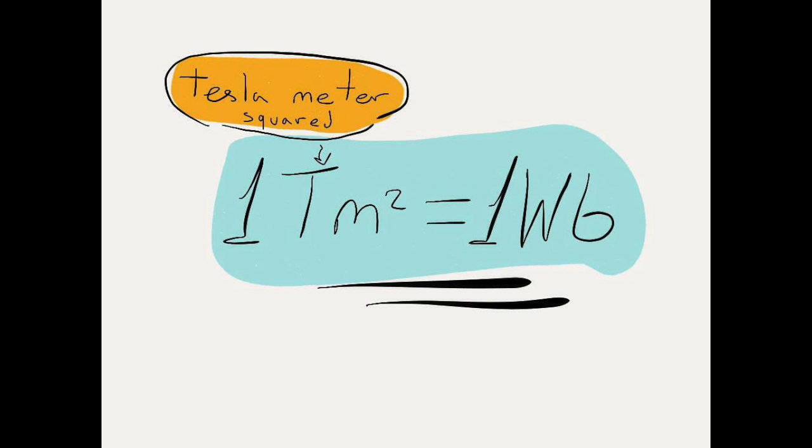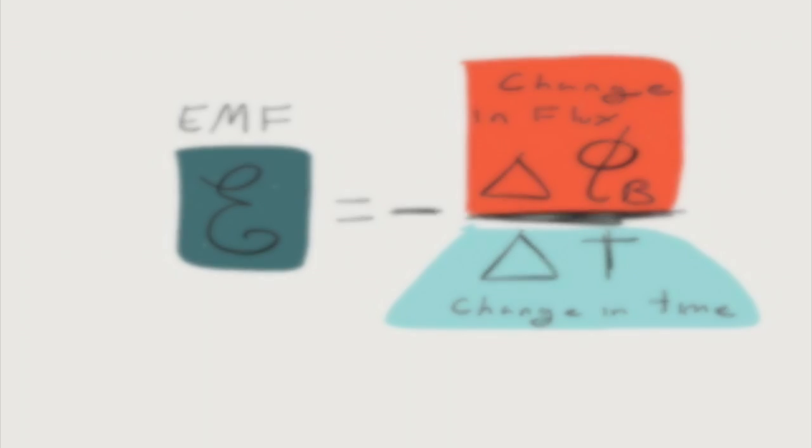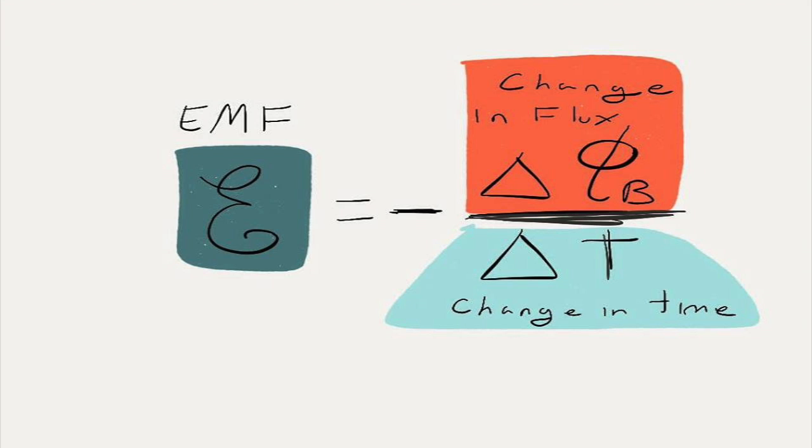But when it comes to inducing EMF, what really matters is how the flux is changing over time. If the magnetic flux through a loop of wire decreases over time, the EMF increases accordingly. And if the flux increases over time, the EMF decreases. In math terms, we'd say that the EMF is equal to the negative of the change in flux over the change in time.